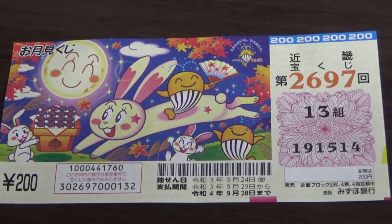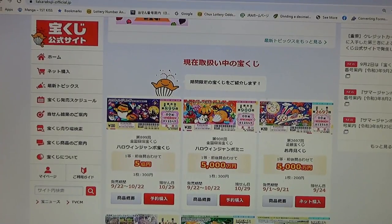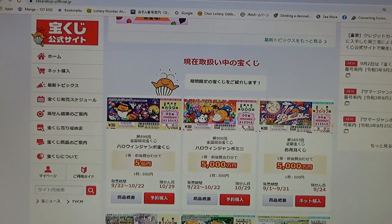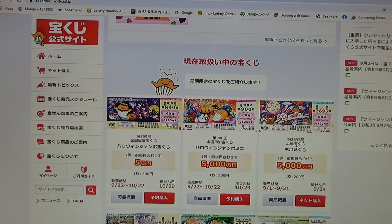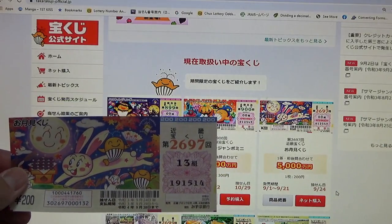Let's quickly head over to the official Takarakuji website. You are looking at the official Takarakuji website called Takarakuji Koshiki site. And here is the ticket. Drawing 2697, Kinki Takarakuji, Otsukimi Kuji. The jackpot is 5000万円. A ticket costs 200 yen. This is the sales period and this is the drawing date. I'll be back on September 25th or 26th to show you how to check your ticket.